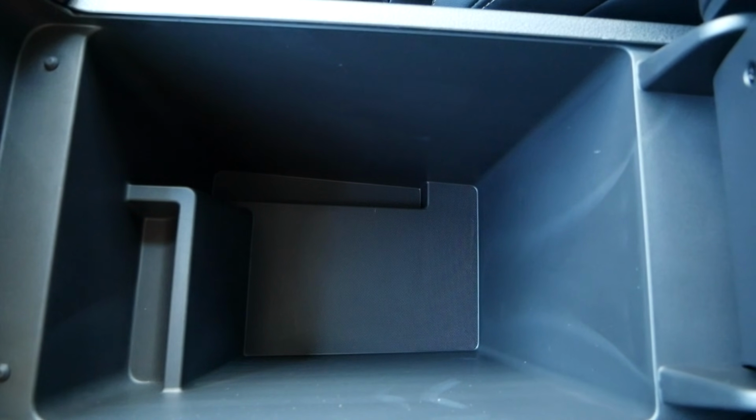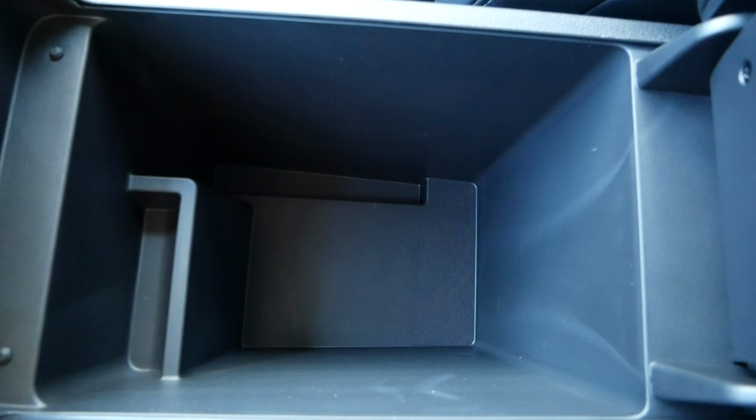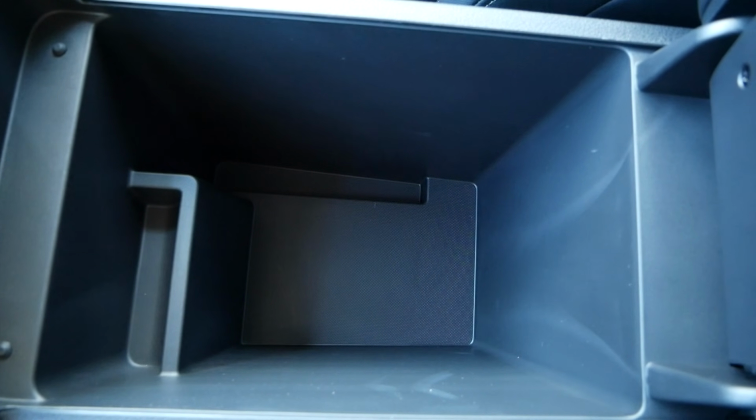For the center storage compartment, there is plenty of room for smaller items, including smaller tech gadgets, water bottles, and then obviously wallets or smartphones. And beneath the bridge for the center console, you will find another storage compartment for maybe a small bag or two. So a lot of practicality here for the Murano.